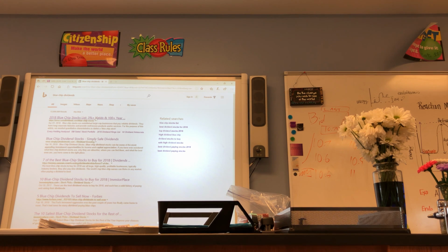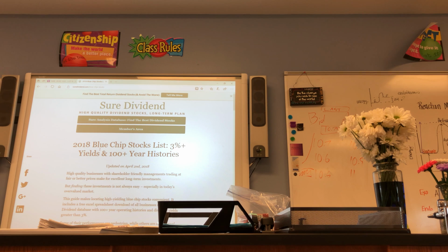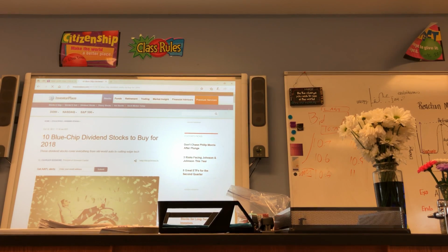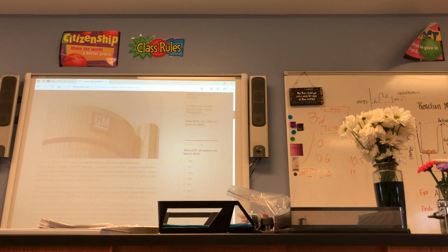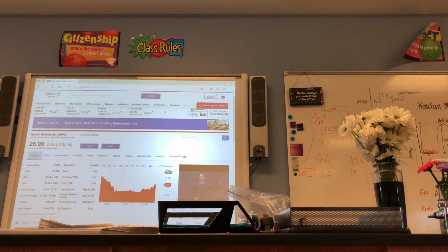Let's see, suredividend.com. People build whole portfolios just based around dividends. If you can get a 3% dividend on top of capital gains, that's going to be really good. Let's see, Apple, yeah, they've got a good dividend. GM, there's a lot of stocks that pay dividends, but these are just big companies, and they all pay dividends. They're all great.